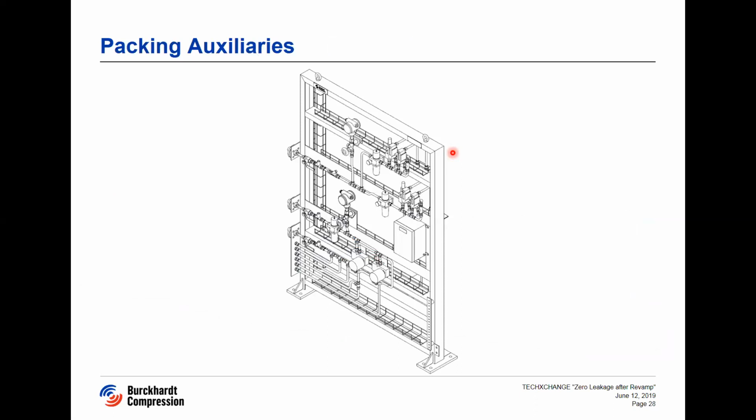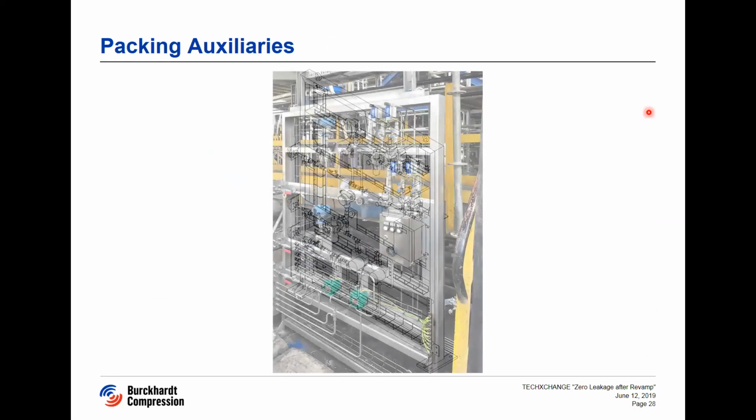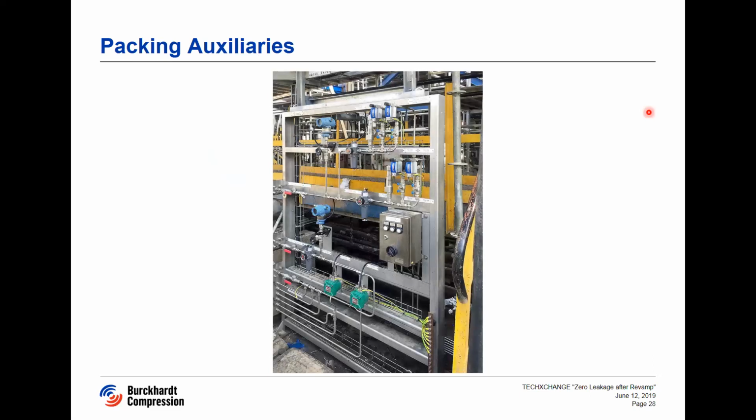So as explained by David in the previous slides, pressure packing was newly designed, which included also a nitrogen buffer, and the distance piece was also purged with nitrogen. Now, in order to introduce and control the flow of nitrogen into the packing, as well as the distance piece, a local instrument board was designed, which included all the necessary instruments, control valves, and piping. This was carried out with detailed engineering by Burckhardt Compression.